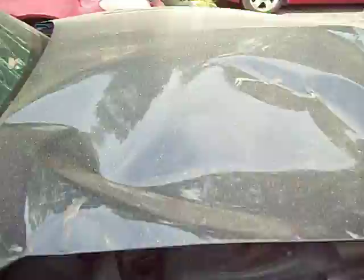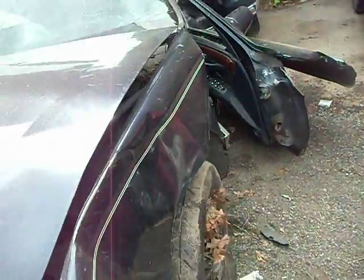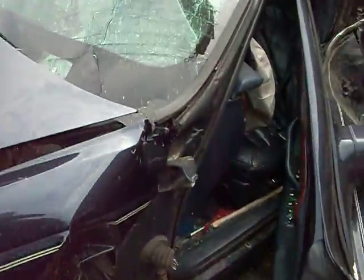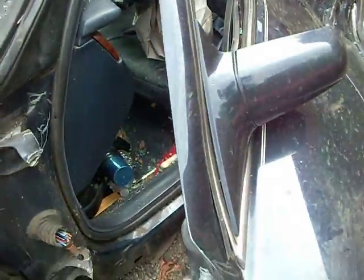Hey, look, there's a rear view that's salvageable. Oh, hood ornament salvageable. Look at that. Come on, that's a beautiful hood ornament, in much better condition than pretty much the rest of the vehicle. As you can see, the driver's side door got chopped off nicely. They probably had the jaws of life out on this thing.